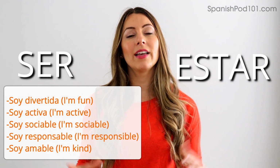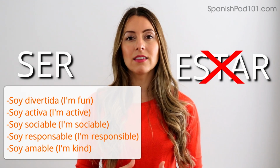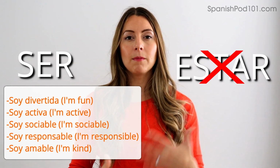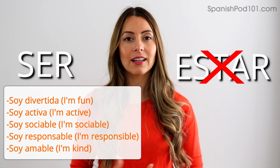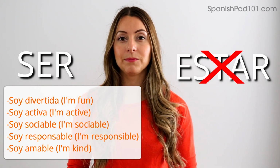If we use el verbo estar in these examples, it will just not make sense because we are describing the personality, a characteristic. So it just doesn't really quite work if we use el verbo estar.